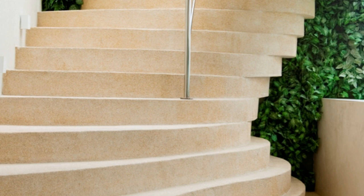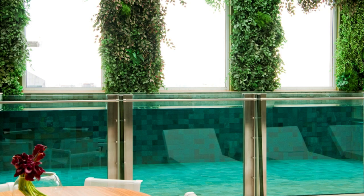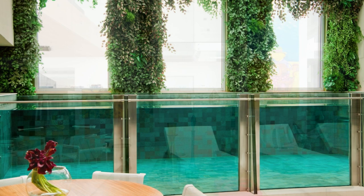The gourmet kitchen melds effortlessly with the dining room, while a glass stairwell and elevator casing connect the living room to the media room and an avant-garde glass-encased swimming pool. Challenges in design included the incorporation of a glass elevator case and clear glass steps.